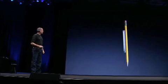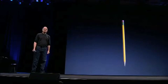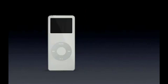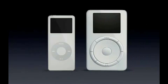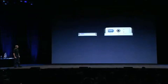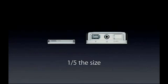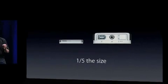It's really small. Let me show you how small this is. This thing is thinner than a number 2 pencil. Now, let's go ahead and compare it to the original iPod. This is the original iPod that also held 1,000 songs in your pocket. Look at that. The iPod Nano is 80% smaller in volume than the original iPod. 80% smaller means it's 20% of the size. It's 1/5 the size of the original iPod that we shipped less than 4 years ago.